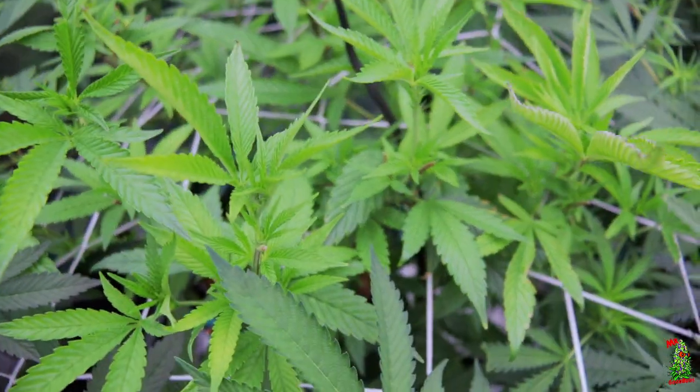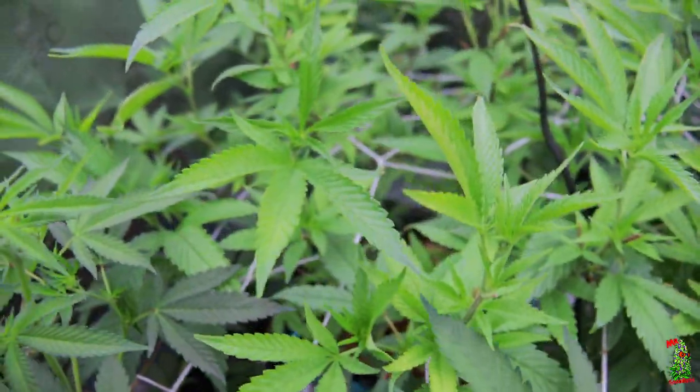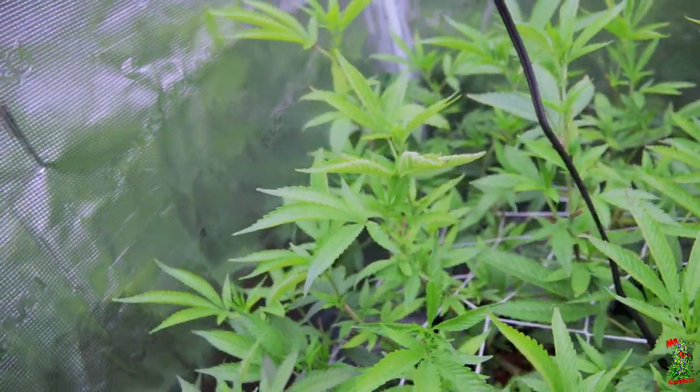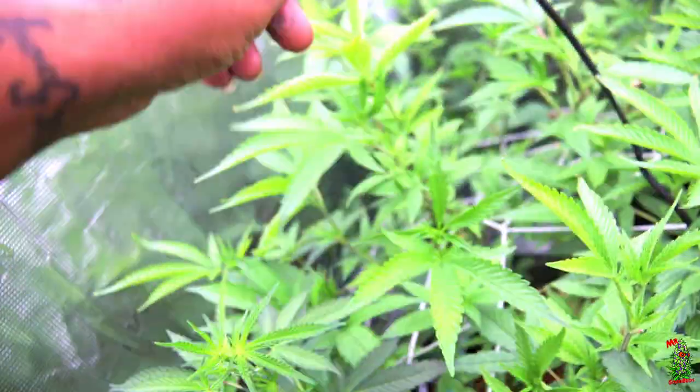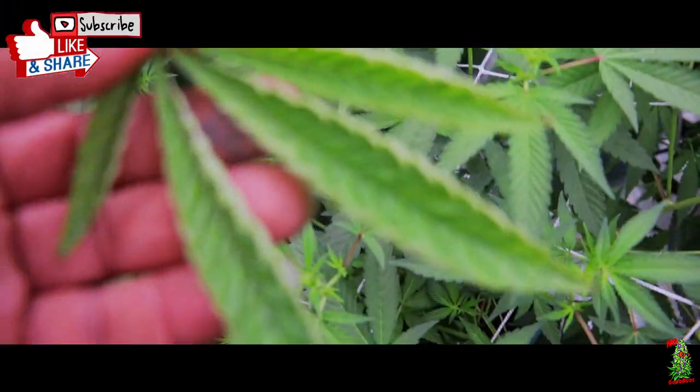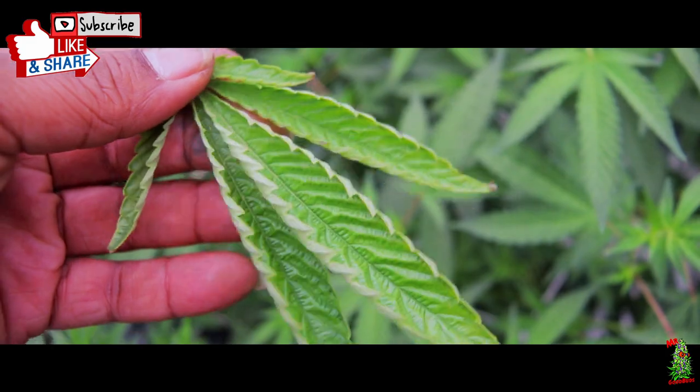All in all, the grow is turning out pretty damn good. Besides the lack of going into the system and being kind of overwatered at first, everything ended up taking off just good. And after we passed that, we got that pH down, man. Everything's taking off.